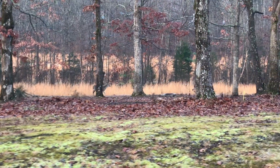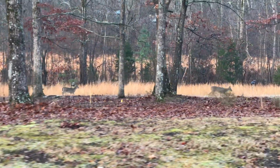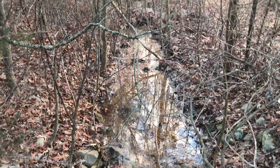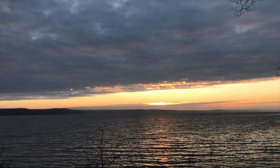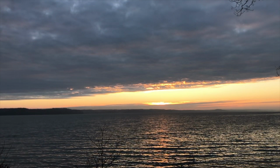We're going to begin today's review as we do each week with natural beauty and wildlife. You're going to find lots of wildlife here, like these beautiful deer running alongside the road, beautiful trees and little creeks all throughout the property. But probably the best thing is Kentucky Lake. It is massive, it's beautiful.